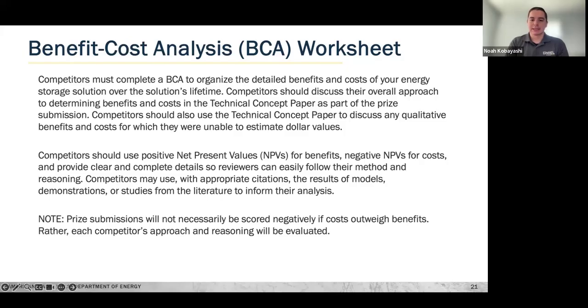We would ask competitors to discuss their overall approach to determining those benefits and costs in the technical concept paper, and also use that technical concept paper to discuss any qualitative benefits or costs that you weren't able to estimate dollar values for. Competitors should also use positive net present values, or NPVs, for benefits and negative for costs, and provide really clear and complete details so that reviewers can easily follow your method and your reasoning. And then competitors may use, with the appropriate citations, the results of models, demonstrations, or studies from literature to inform your analysis. Again, please cite those and make those very detailed so that our reviewers can follow your line of thinking and how you came to the result that you did.